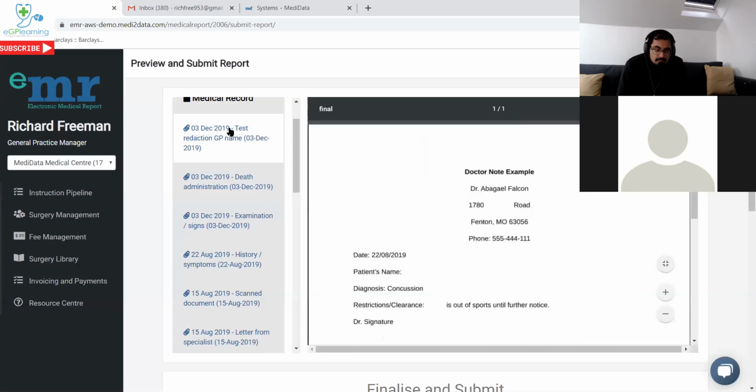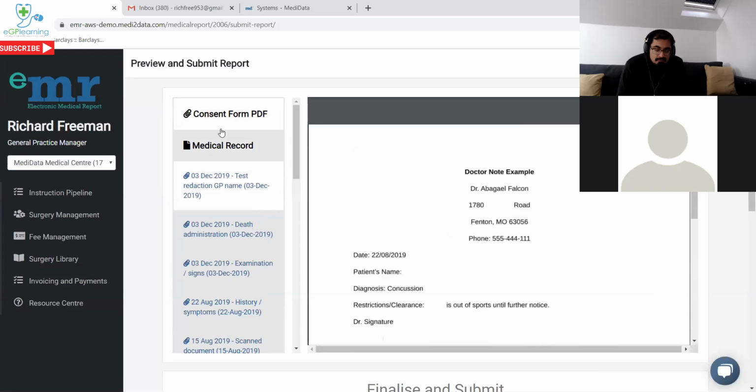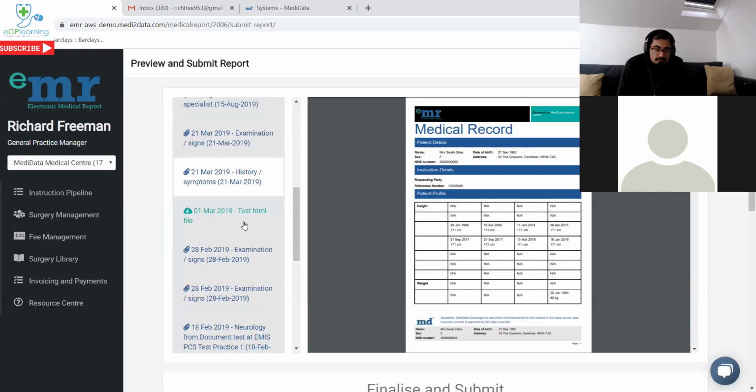Now, there may be some file versions which will not go through the redaction process. And the surgery has the opportunity to either view that and allow it to go through, in which case it will go in a zip file, or to redact that attachment because they don't want it to go through, obviously, in which case it won't.